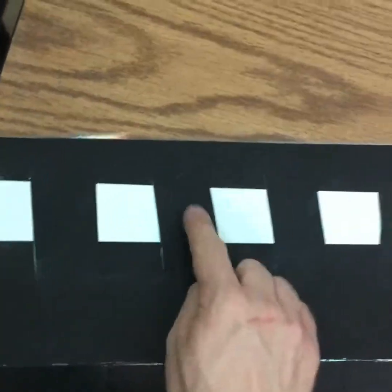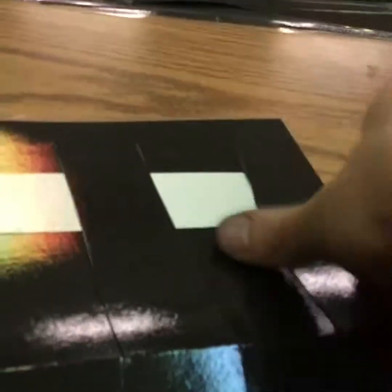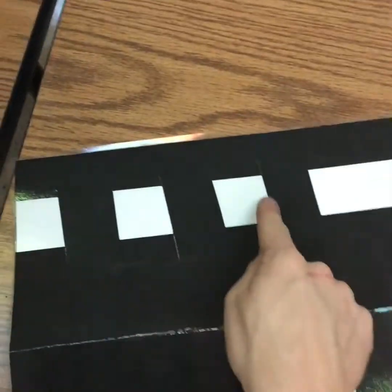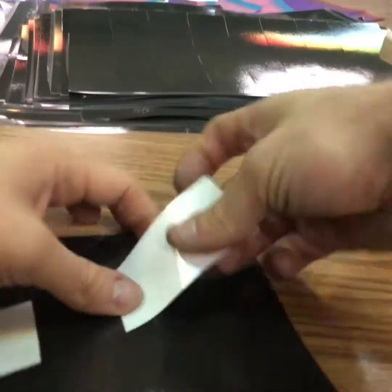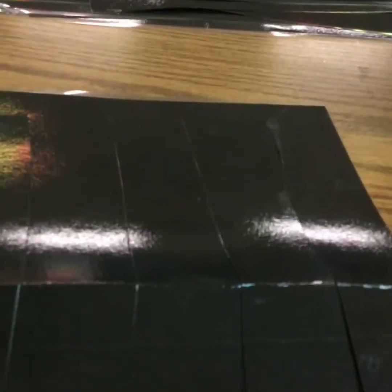White, black, white, black, white, black, white, black. If I did something wrong, let's say I accidentally went over twice, you would see it. You can see that something's a little bit off over here. White, black, white, black, white, black. Huh? So now it's doubled. If you ever make a mistake, you can either fix it, I'm gonna tuck it in correctly, or if you can't figure it out, just pull it and try again.